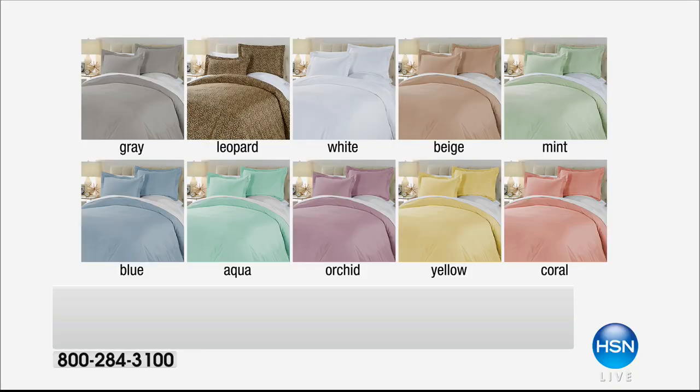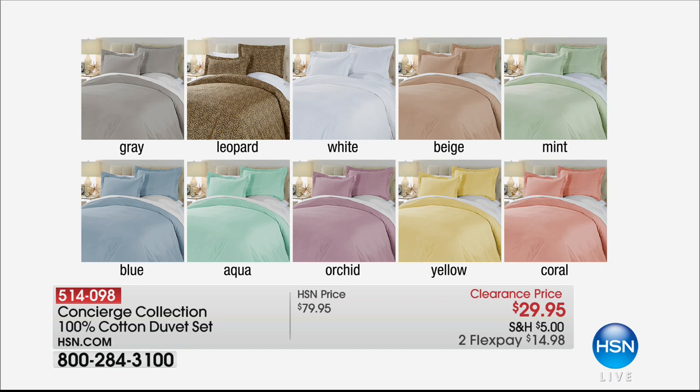You can keep shopping for the Today Special. Here's that duvet set that's going to sell out in our show. It's the only airing of the whole day. It's $29.95. Here's what I have left: aqua, mint, orchid, yellow is available, and coral is available. That's so very popular.